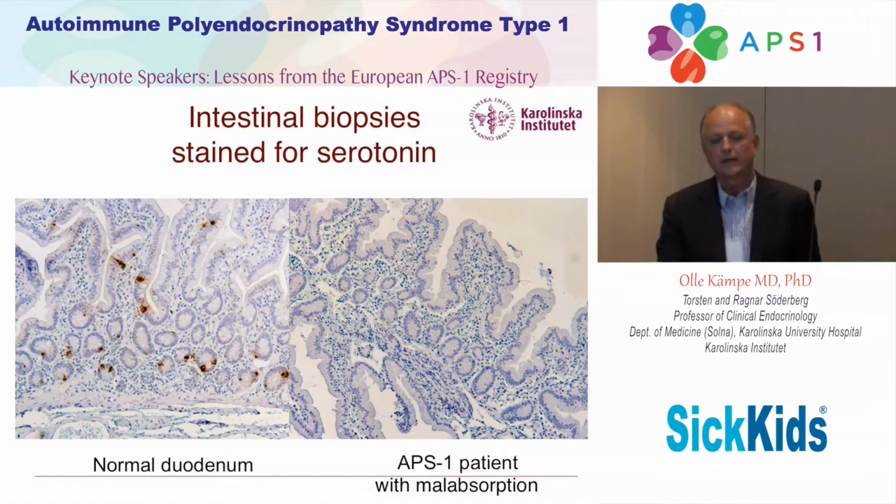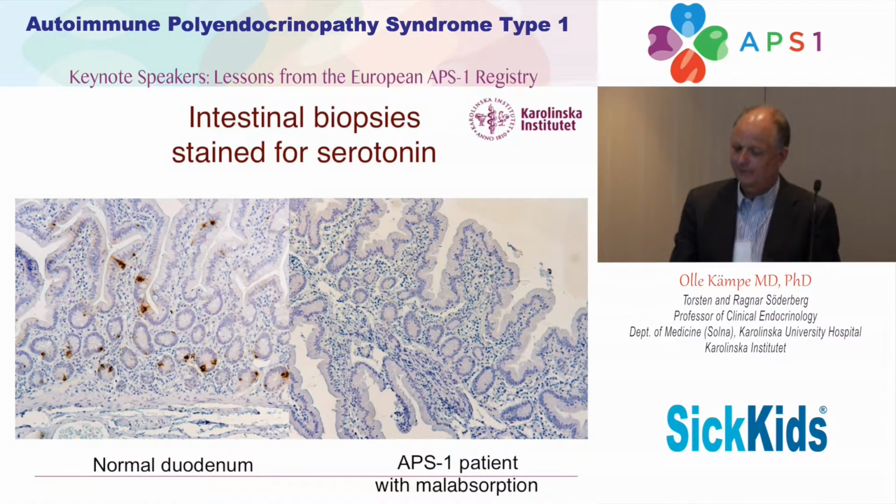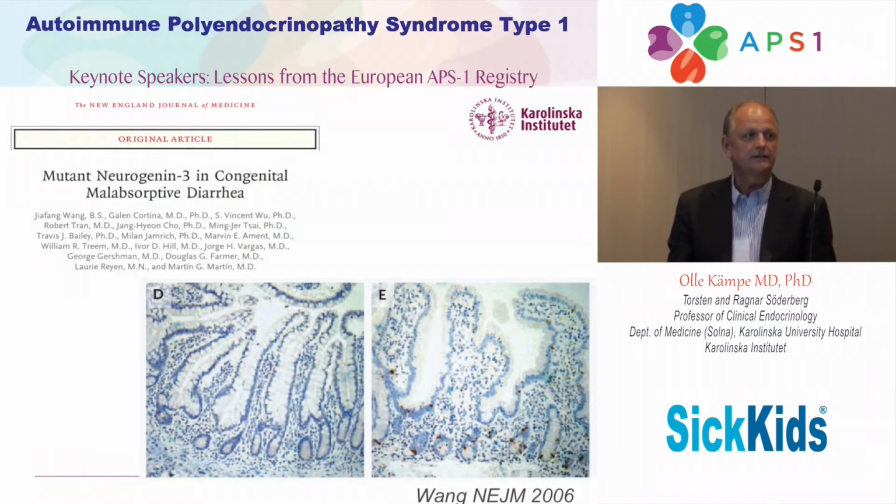Well, one piece of evidence in that direction is that if you have a rare congenital disorder where you have a mutation in a protein that leads to absence of serotonin-producing enterochromaffin cells, you get exactly the same clinical picture, diarrhea and malabsorption.